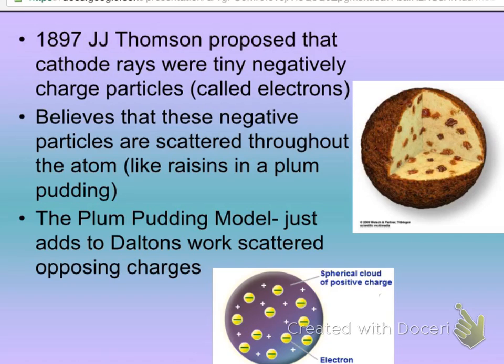So we also know that atoms are electrically neutral. If something's electrically neutral and we know that there are negative pieces in it, what also must be true? Must be positive pieces. So the plum pudding model emerges, and you have this spherical object, and inside it you have little negative dots and little positive dots.